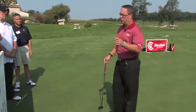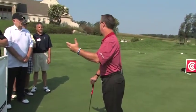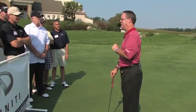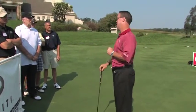And key thought number 4, speaking of high side, if you're going to miss, I would like you to miss on the high side of the hole. The only chance you have of making a putt is if your ball dies in from above the hole on a breaking putt. If your putt runs out of gas and misses on the low side, you have no chance to make that putt. So if you're going to miss it, stay on the high side.